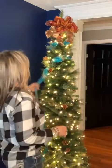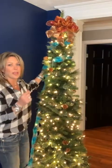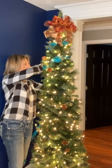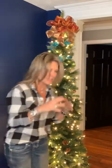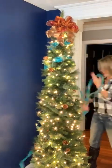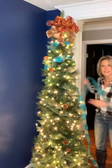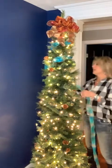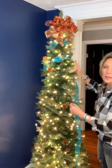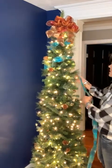So I'm just kind of wrapping it. What I do is I just kind of tuck them in there, and then I'll wrap a branch around it just to hold it in there. And I kind of leave it a little fluffy because why not? And I just keep working that ribbon. I'm probably gonna have extra because this actually went on a bigger tree. This tree is a little bit smaller, and I try to give it like a hand width between this one and the next row.